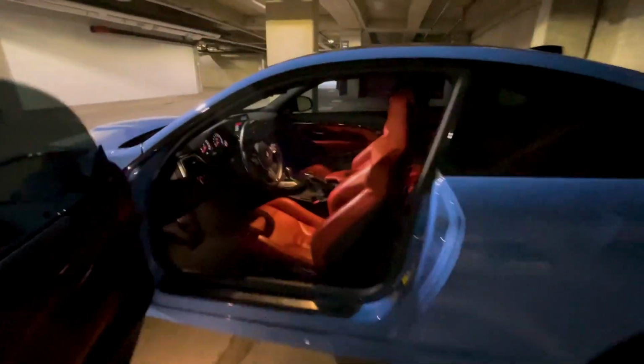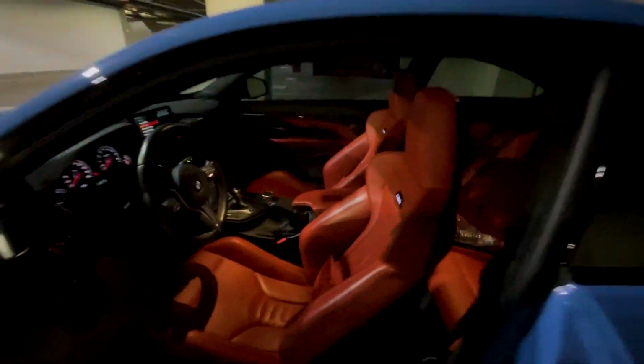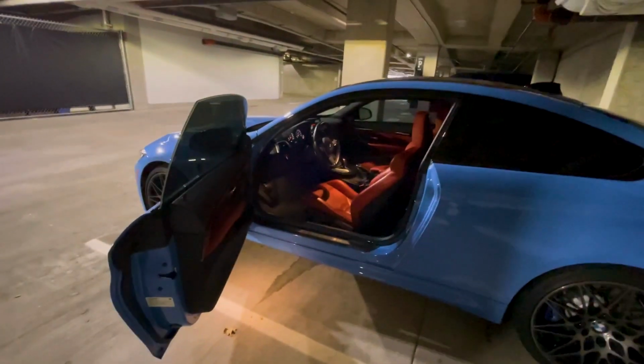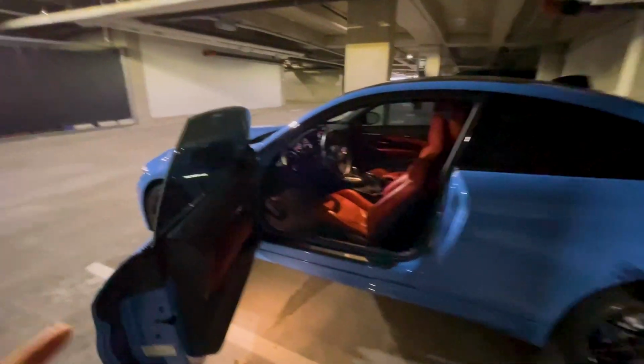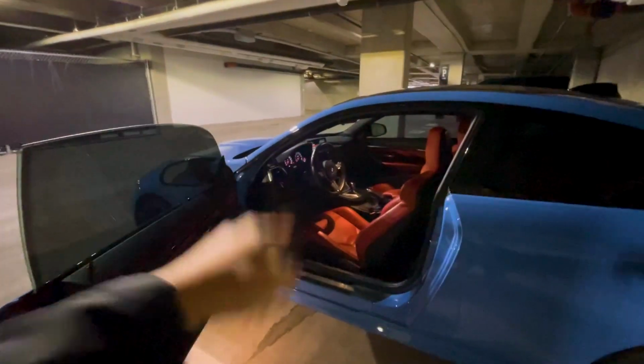I just wish they could have made something more comfortable with these seats, because at the end of the day, this is a German car meant to be driven on the Autobahn very fast, but German cars are also supposed to be very comfortable. It's supposed to be a luxurious car. So that's one thing that I wish they could change.